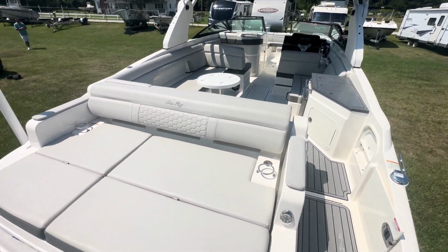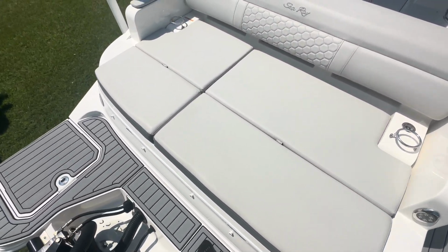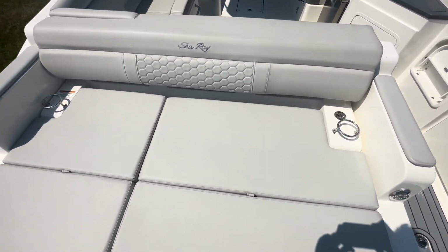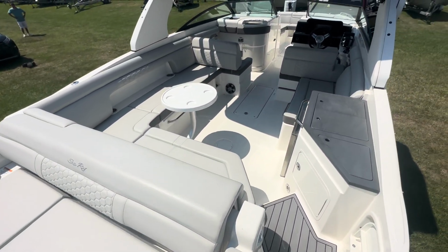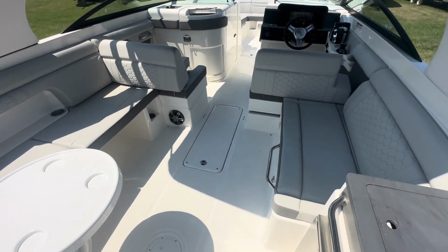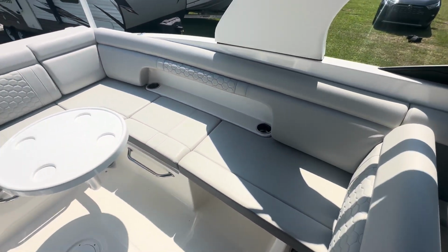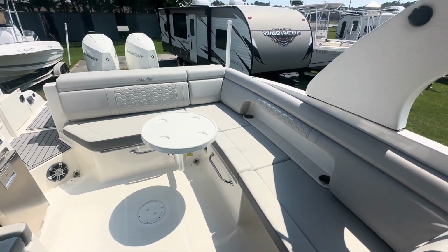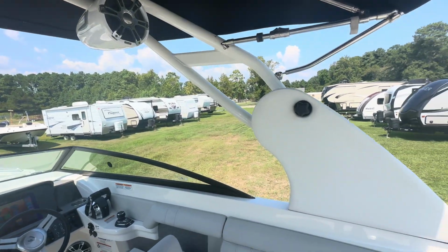We are topside on the swim platform. Nice color match sea decking with the stone interior. Huge aft lounger with massive storage underneath. As I walk through this boat, you'll see just how much seating and storage is on this 29-foot boat. Multiple different seating configurations on board, storage throughout, creature comfort amenities, and just an absolute beautiful condition.